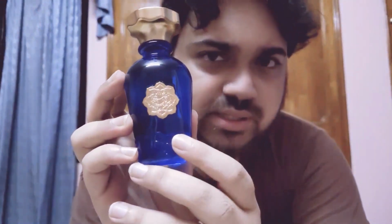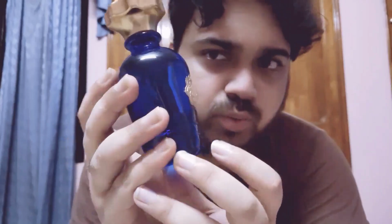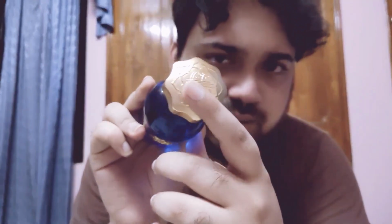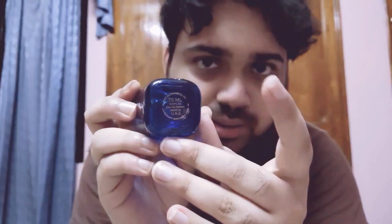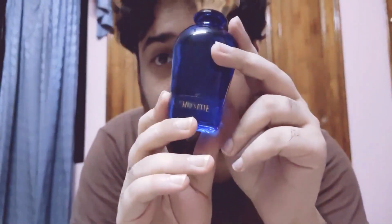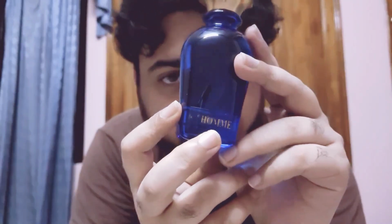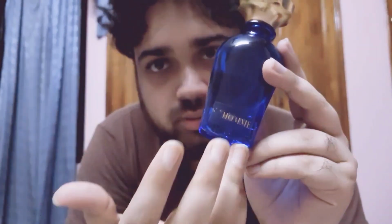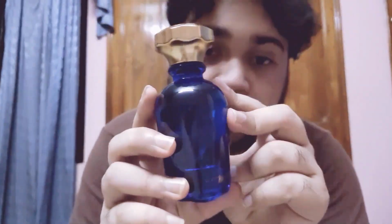The bottle itself, as you guys can see, is pretty nice, blue in color. This is how the bottle looks from the front. The cap has some nice detailing to it, and at the bottom, as you can see on the sticker, it's 75 ml, not 100, but can't complain. The quality is good for the price. The name of the fragrance is at the back. It's kind of wearing off, but as I said, it's a pretty old bottle. So that's mostly it for the bottle itself.